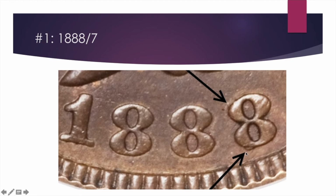But this is going to be a $1,500 coin in pretty circulated condition. $7,000 is the price for the about uncirculated, and $75,000 or more is what this is fetching at its best. So you got to check all your 88s. 1888 is a more common date to actually find a coin of, so a thorough look at the last digit may pay off in a big way.